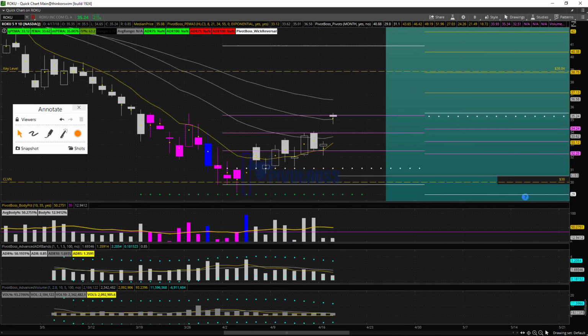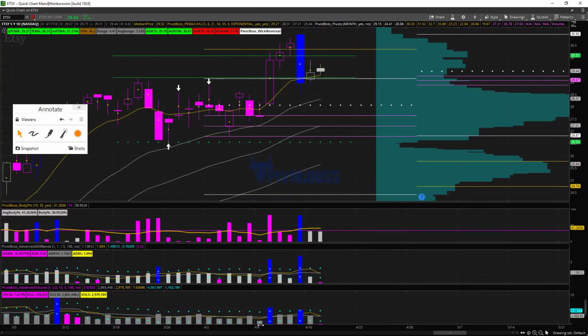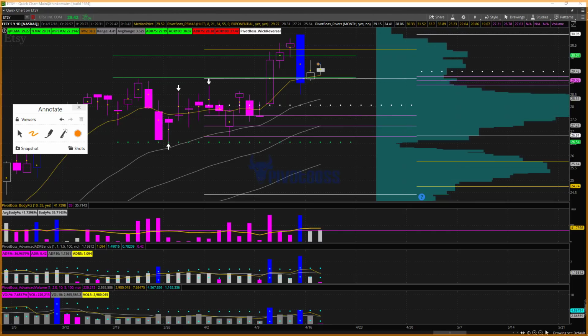Etsy is one here that pulled back pretty heavy on Friday. Yesterday was a digestion day, and it closed just below the midpoint of the stop run day. It also had this previous support was resistance, and that's helping bring some sellers in. This was a digestion day, so after a big move like this, that right there is an extreme reversal signal.